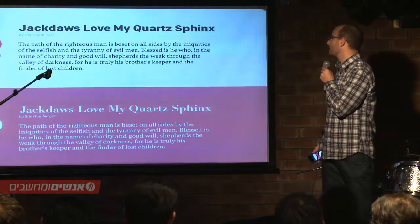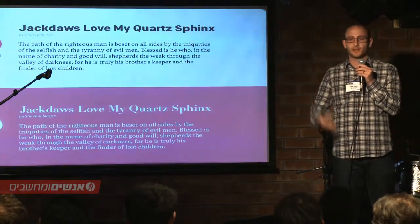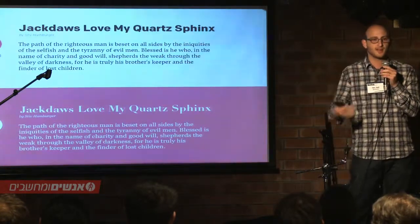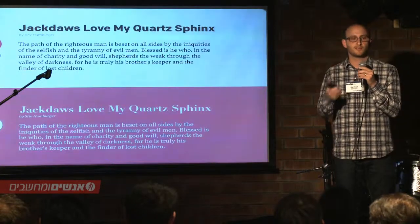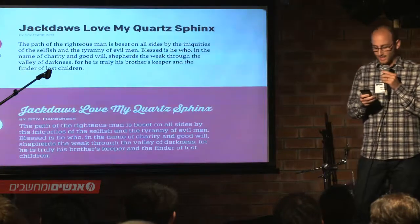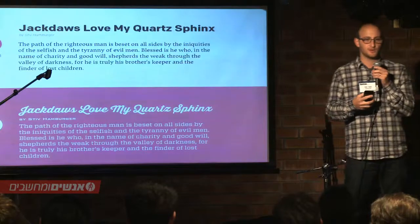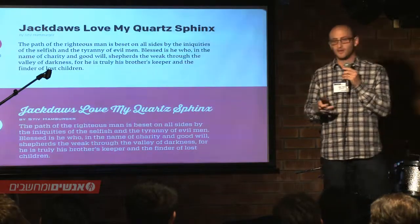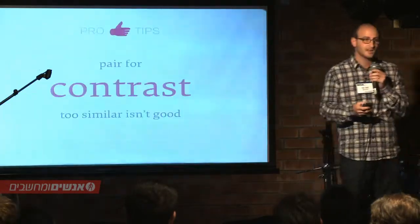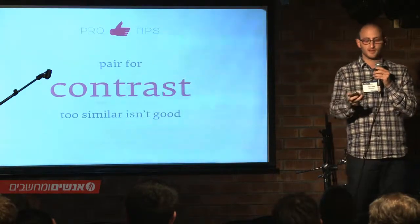You don't want to use typefaces that are too similar to one another, because it's like wearing stripes with plaid. They clash. You want to have things with more contrast. So don't choose two different ones that are too similar. And if you do choose typefaces, don't choose more than two, because if you have more than two, you lose the ability to set that tone, and you're just going to confuse users. So pair for contrast, choose two, and make sure that they're sufficiently different, like a serif with a sans.